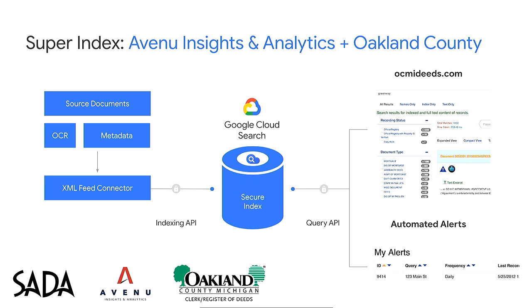Security is obviously not super important for a public site search, but this is a solution that Avenue deploys to many different counties. So we don't want one county to accidentally be searching somebody else's records. So there is still security and silos even in a public search.